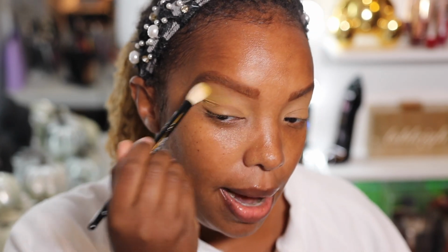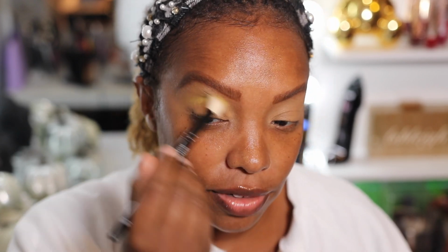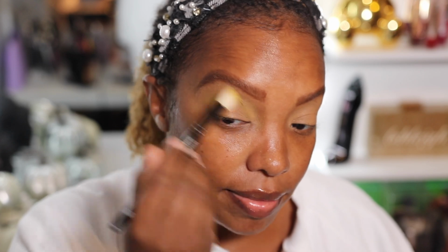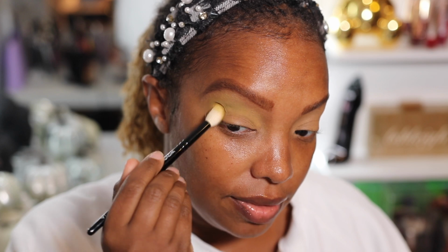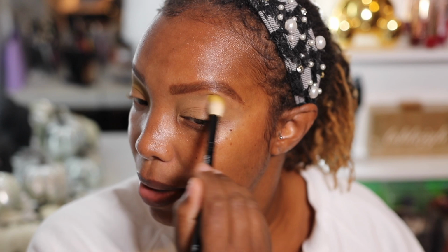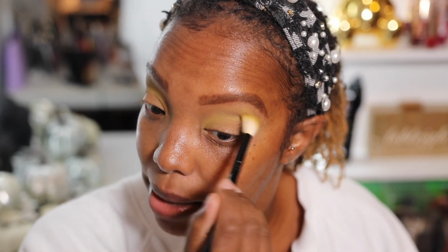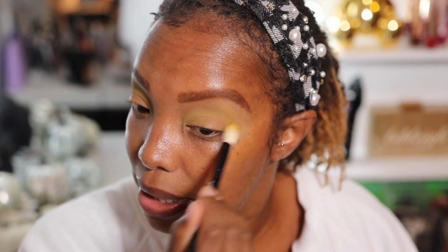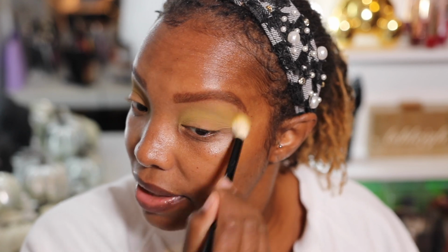And I just have, what is this? A Wayne Goss number 16. And I'm just going to pop that right up in the crease, because this palette is so beautiful. And yeah, I haven't had a chance to play with it outside of just filming a video, and that is not what my makeup is for. I was trying to decide, I almost went with Amy Love's palette, but I have worn that outside quite a bit. So I was like, let me use something different.